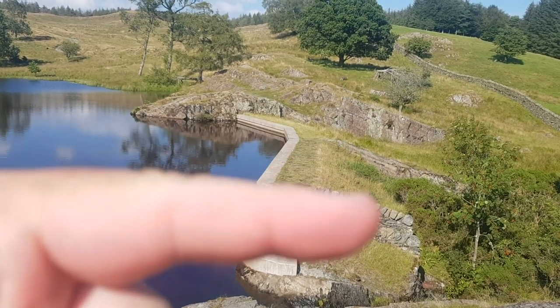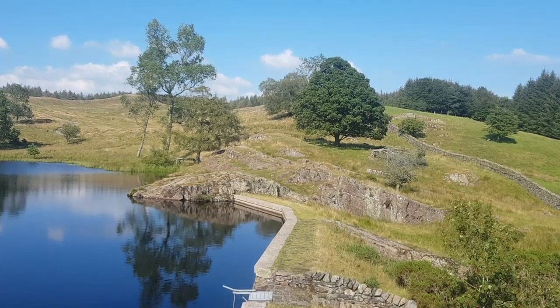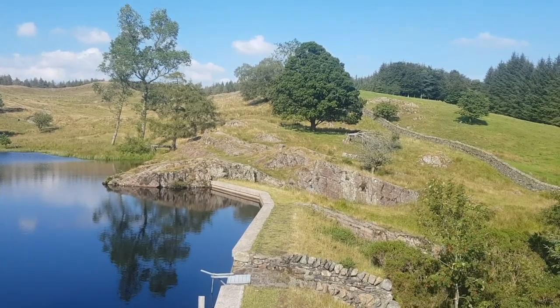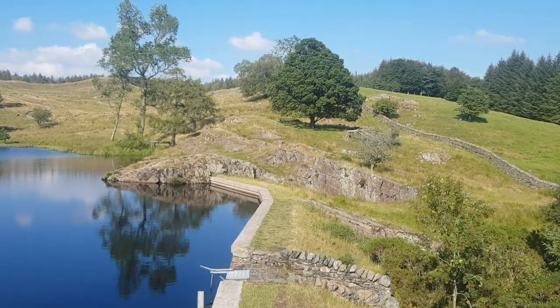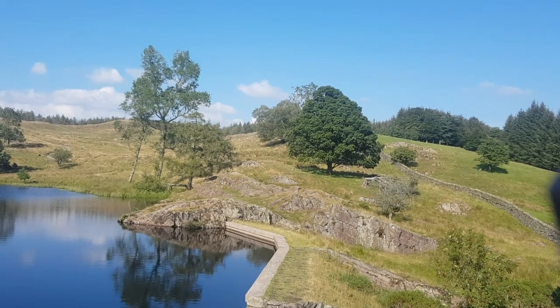Got this lovely S of this little makeshift dam wall. Takes you up to this nice group of trees. There's a lovely reflection in the water just here, and then there's another lovely tree just over here. Ooh, there. So I'll have a look what it looks like in infrared and put that up. I think it could be quite nice, but again, it's maybe one for the morning.